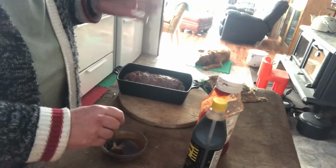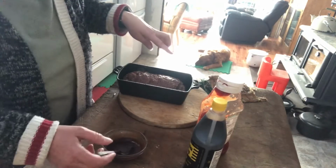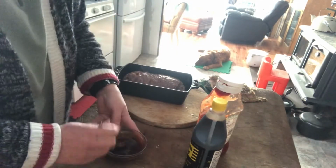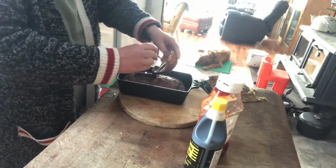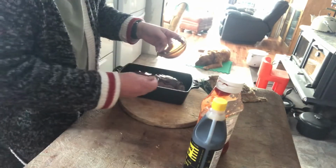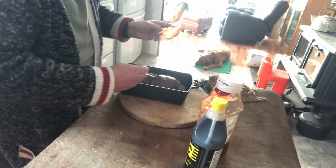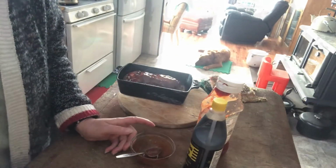Now, I'm not sure about what Mom does or what you do, but I drained off, that wasn't very lean ground beef. There was quite a bit of fat in there, so I drained that off. And now I'm just going to pour on this glaze. And pop it back in the oven for another half hour to cook.